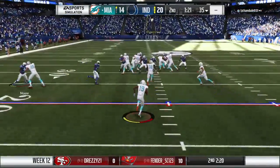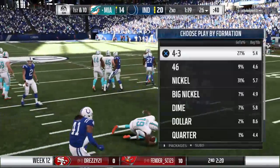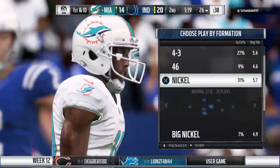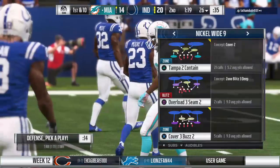Jakeem Grant now to return. A beautiful fake. And he'll get it up to about the 26-yard line, just across the 25. Out comes the Miami offensive unit now. They get set to take over.